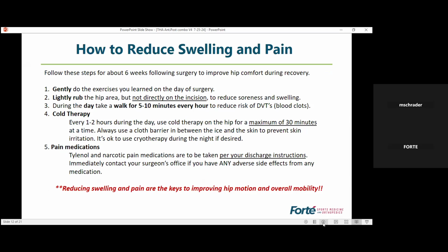So number one, the exercises that the physical therapist showed you in the hospital or the surgery center, those are the things you do with your legs elevated. Doing them gently helps to reduce pain and swelling. It is okay to lightly rub your hip area, just not directly on your incision. Sometimes that light rubbing everywhere around the hip, the incision, and then around the hip area into your thigh a little bit, that feels good to do and can reduce pain and swelling.